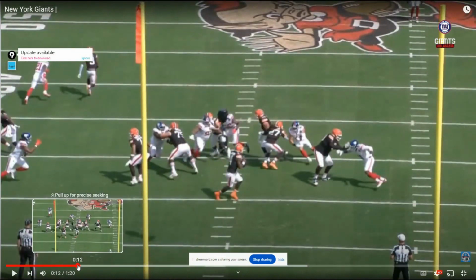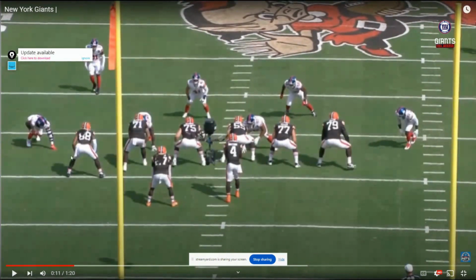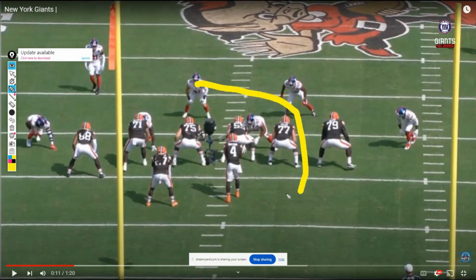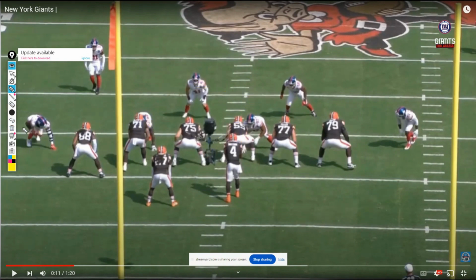Really, really love this play here. Watching the film on this play, just in the beginning, just to show you, you got McFadden coming all the way over here. You got Bobby O coming here. Dex gets here. Ojulari comes here. You got Thibodeau there. And you want to get rush here from the defensive tackle. We won pretty much.